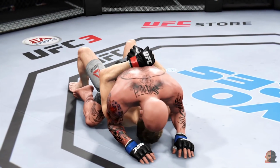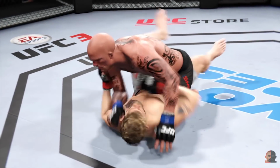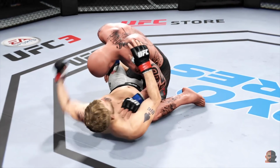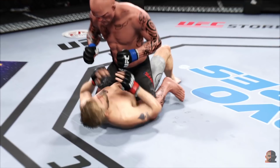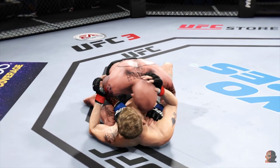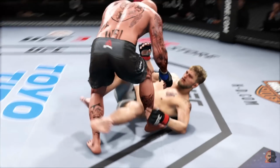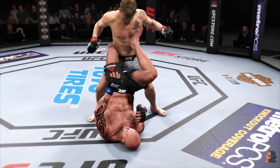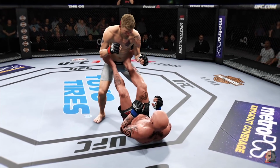Excellent movement on the ground here, always trying to better his position. Hip escape, gets out of the full mount. Oh, there's a good shot from the bottom. Excellent movement here on the ground. Gustafsson gets caught with that punch. Don't be afraid to get that head off the center line. Constantly moving, constantly staying busy.